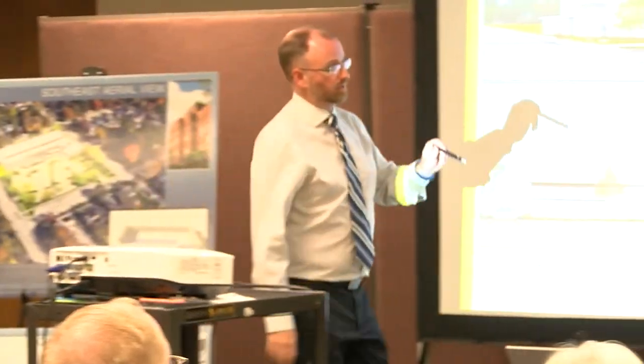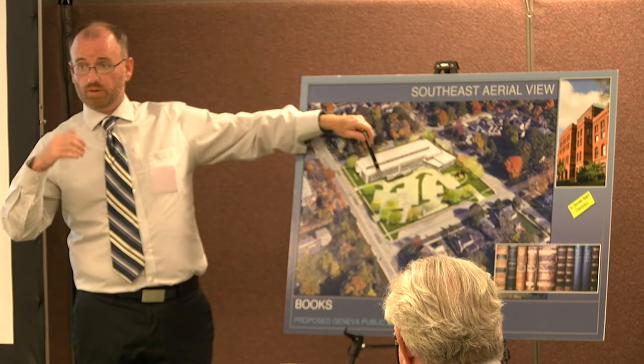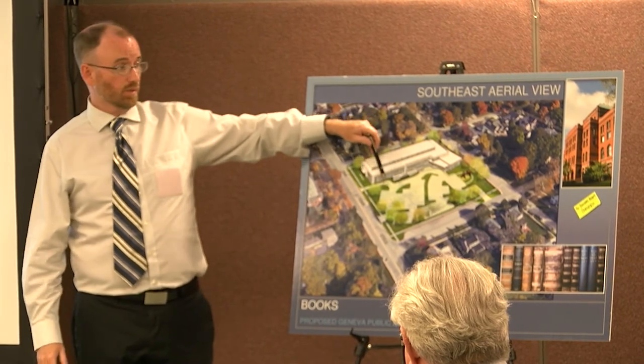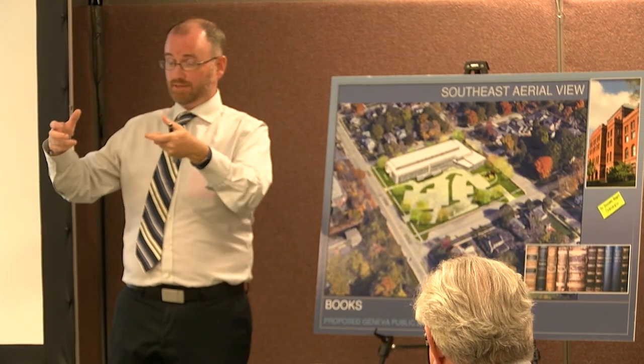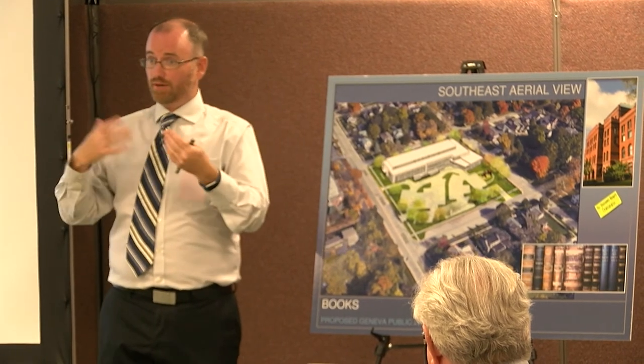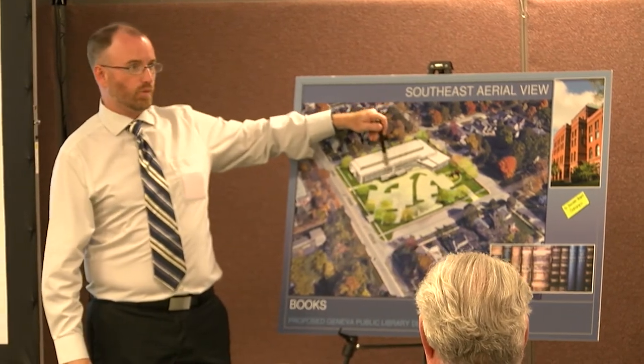This option here has just the lower level, and this one doesn't have an upper level reading space as of right now. But again, we're here to listen to options, and if people say we really want that outdoor reading on the south side, then we'll start to look at how to incorporate it. Actually, that one doesn't have it. That one is all ground level. This one's all ground level, right?